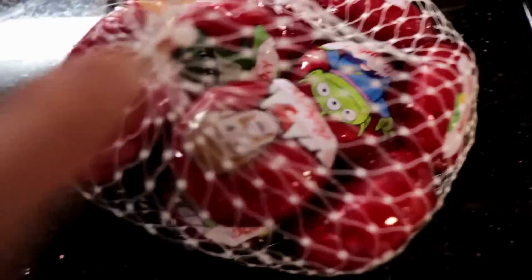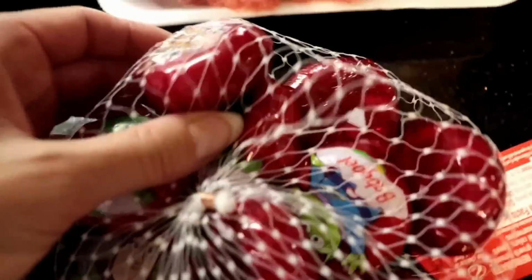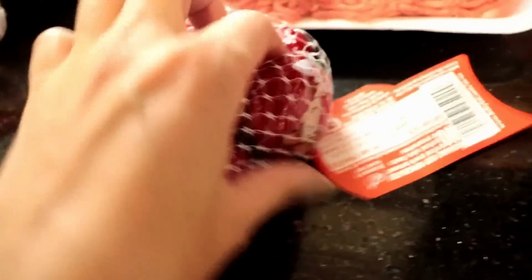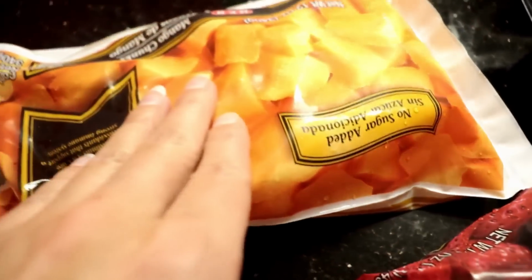I got these baby bells, and look what is on them. All of the characters from Toy Story. How cute is that? Buzz Lightyear. Where's Woody? Well, that's not Woody. There he is. So cute, right? Got some frozen strawberries and some frozen mangoes for my smoothies.